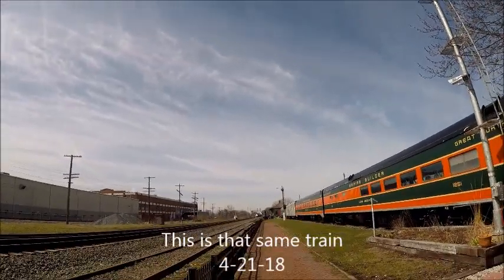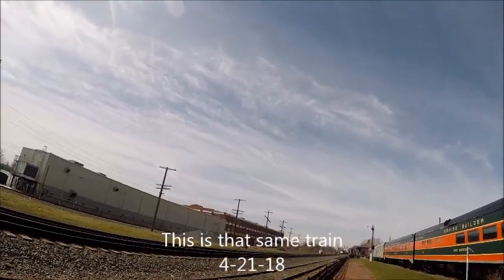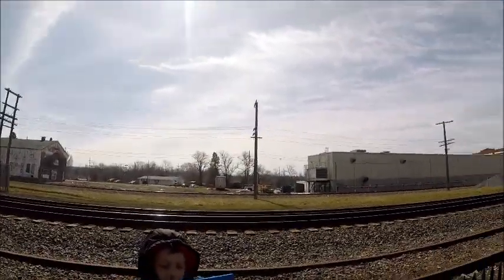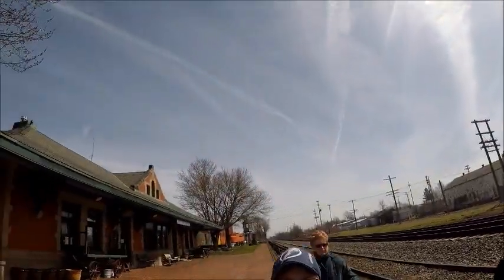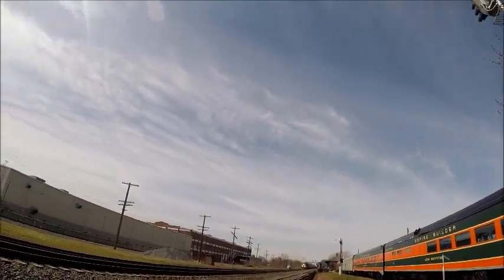This is our first train video we filmed with our GoPro, and here's the train. We saw it earlier in Erie. And by the way, we already know it's a two CSX manifest, but there's a green light there, so there might be a train coming from that way. And it's going really slow.